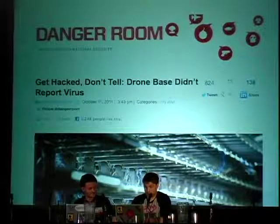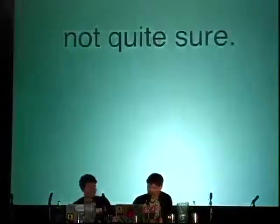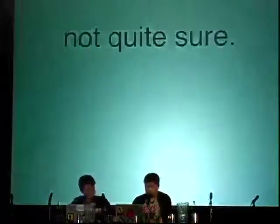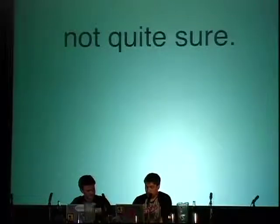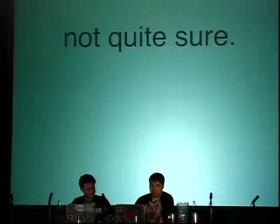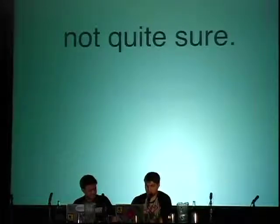So what was the source of the virus? The military is, quote, not quite sure. They believed it entered at some point from the wild, and they don't know if it was specifically targeting the drones, but it entered through some other process. So that takes care of the first half of Lewis's quote. So let's take a look at the second half, U.S. satellites. They obviously can't be hacked at all.